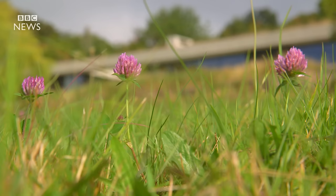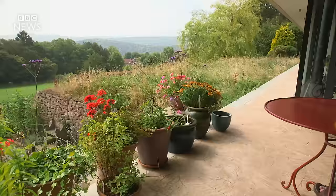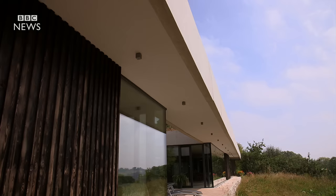This is beautiful in my eyes and in Jean's eyes and in his, but not necessarily in the neighbours'. Probably in 10 years' time, people will think differently, and then another 10, they'll start saying this is a classic building. It feels strong and everlasting. It feels as if it'll last 100 years.